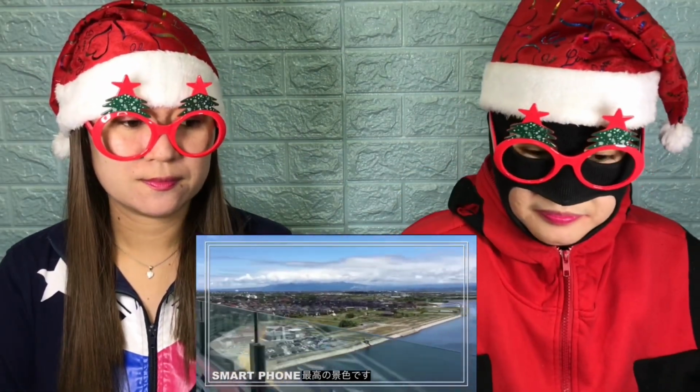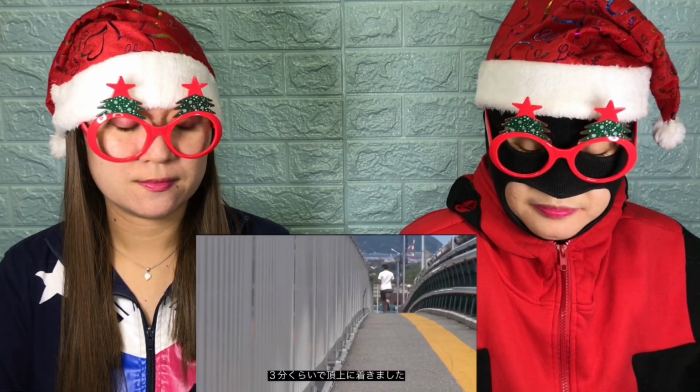Something that you just love. It's here. Runners, this amazing bridge needs to be conquered. The view? Spectacular. I reached the top in about 3 minutes. Down we go. 3 minutes only.